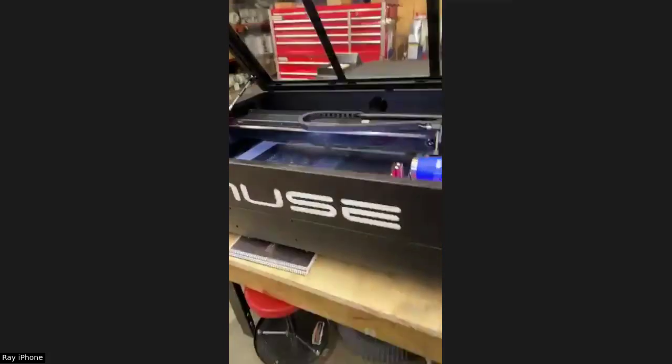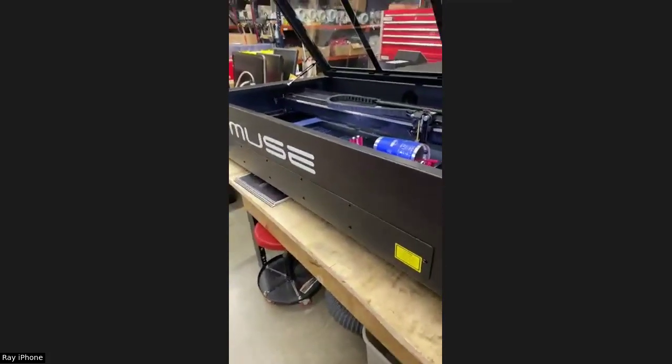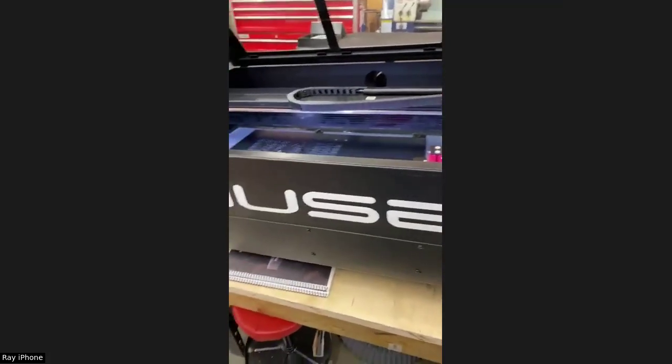Cool. So it'll do 4 feet. There's not a lot of machines out there that'll actually do 4 feet long. So that's pretty sweet. But interesting. This has been a fun little project. So this is what I've been working on off my evenings for the past week, when I'm in town.